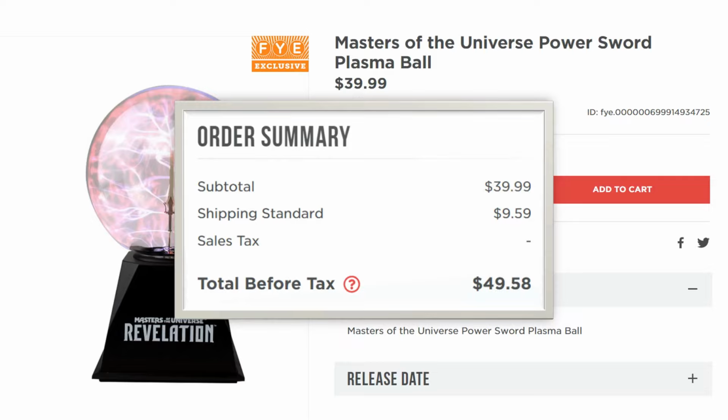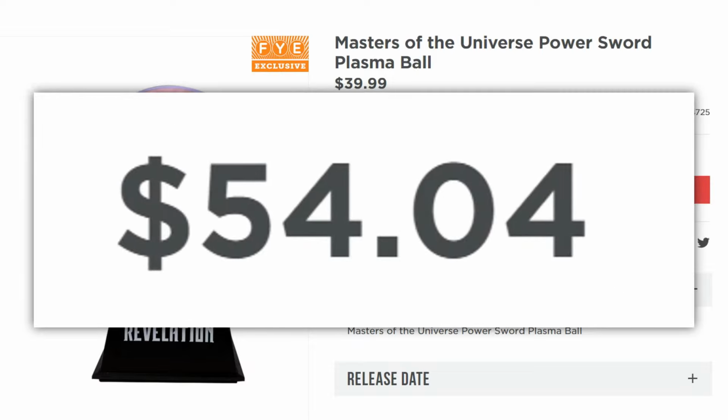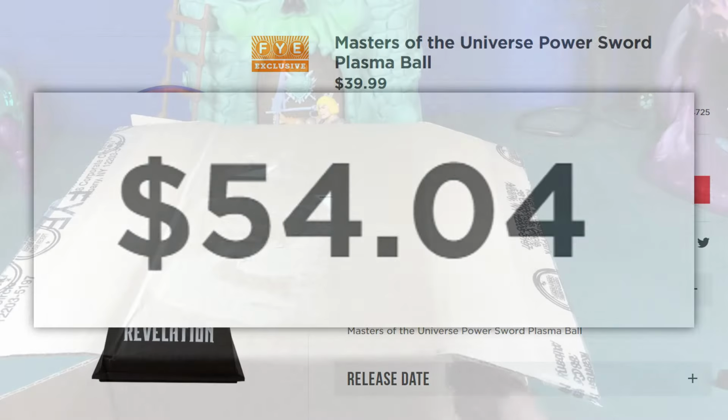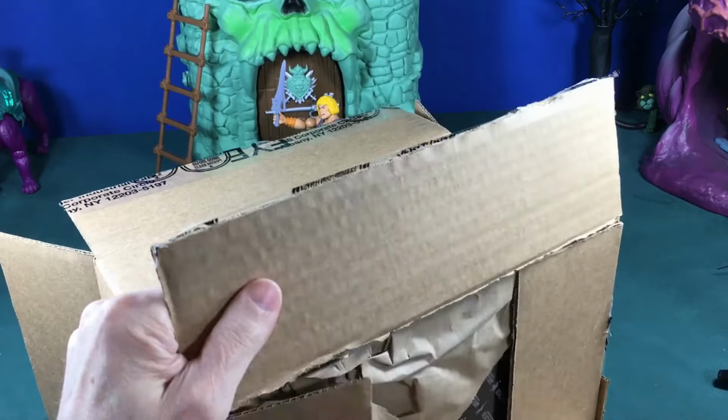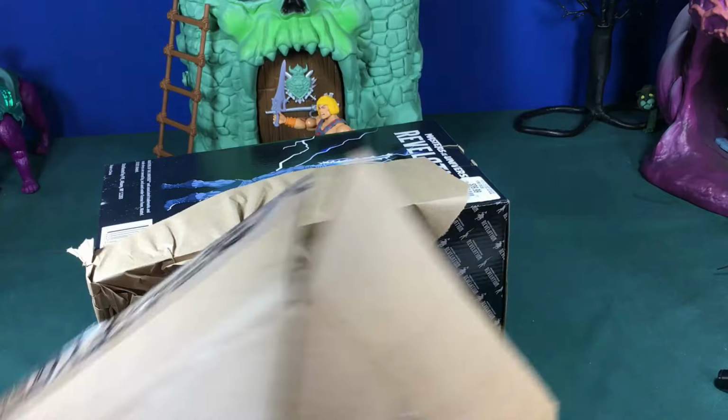So then I clicked the next button to submit it, and whammo, it charged me $54.04. It charged me almost $4.50 for tax on top of it. I was like, man. So this little ball ended up costing me $54.04. Yeah, I ended up spending a lot more than I was planning, even higher than my cutoff price point. But anyway, all right, so now let's go ahead and finish opening this and shove this through.